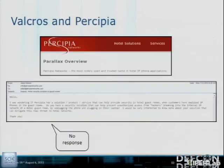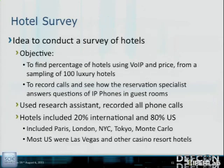With Percipia, though, they're the trusted name. Look here, Percipia Networks, the most widely used and trusted name in hotel IP phone applications. So I sent them an email. I'm not sure if you can see this, but I said I was wondering what your best practices are. Do you have a security solution that can help prevent unauthorized access from hackers breaking into internal networks of hotel guest rooms? I got no response from Percipia. A little disappointed in that. Would have been kind of fun.